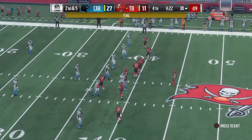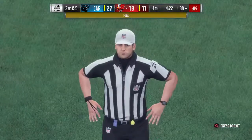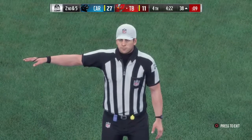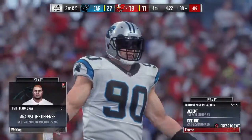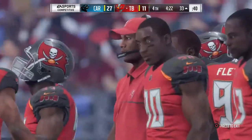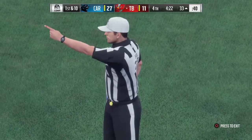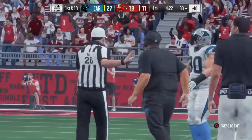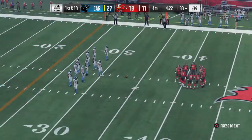Now flags will come in. I think this one's going to be on the defense for jumping. Neutral zone infraction, defense. And he got a little aggressive too early. And he did, wanting that quick takeoff as the ball was snapped, but I think sometimes those big guys on offense, they're pretty cagey too, right? They make those little sudden moves or those little subtle moves that get you to jump.